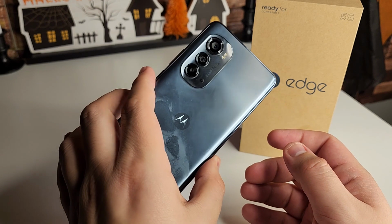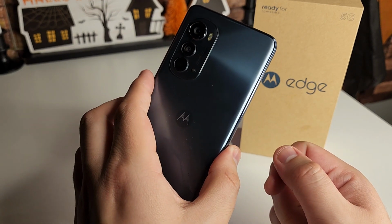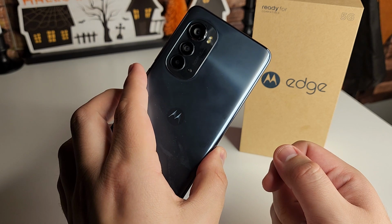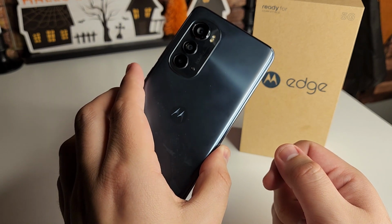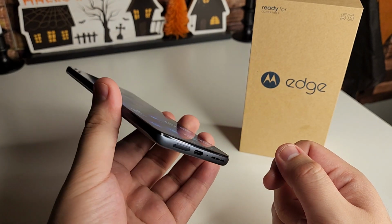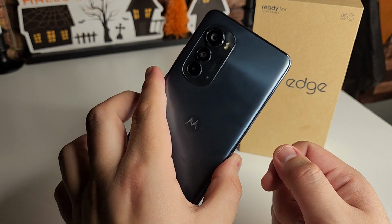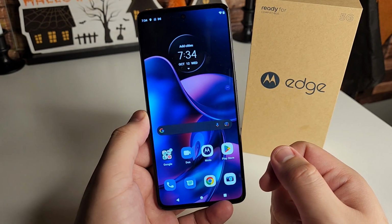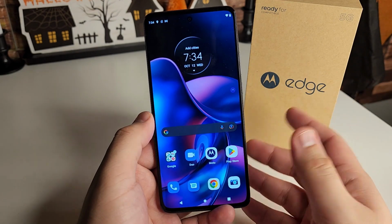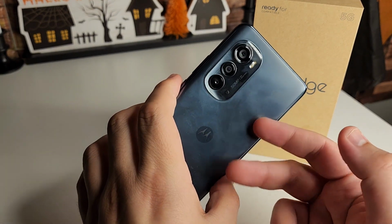So the first con is that it is a cheaper build. This is not going to be aluminum or metal or anything like that. And the weird thing is you can find a ton of phones around $599 that actually have a really, really nice build, but this one does not. This does feel a little cheaper than most of the phones around this price tag. So it kind of sucks that's how it panned out. But we do have an all plastic design.